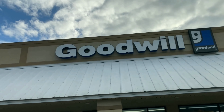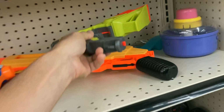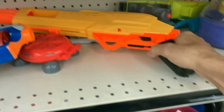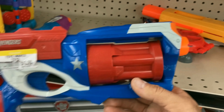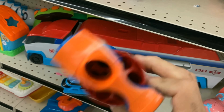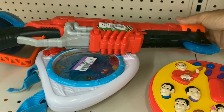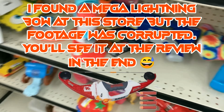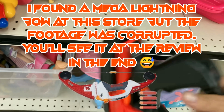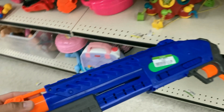Moving on to the next Goodwill, and immediately I see a Nitro Car single shot. Unfortunately, it wasn't working. It was jammed up, so I left that back on the shelf. Some Alpha Strike thing. And then this, guys, it's a Brigade pistol. It's a Hasbro product. It's not even a Nerf product. It takes very proprietary ammo. Very cool. I was happy to grab that. And then I saw the Dino Striker shotgun variety. I was missing that. Very cool little roundhouse rifle. Don't need one, so I left it on the shelf. Another Dart Zone Adventure Force Liberator. Left that on the shelf.